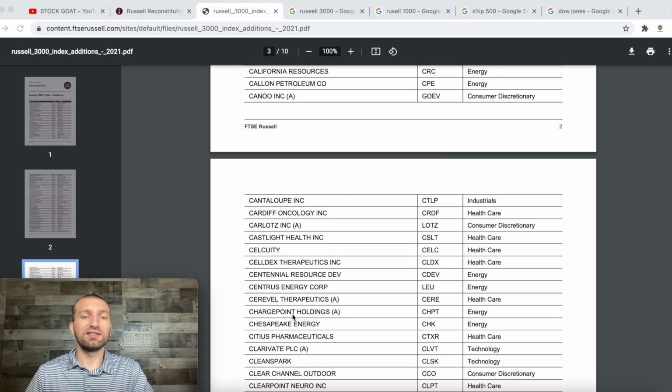ChargePoint Holdings, this is another one. This is a massive EV charging company that has also been added. They have really good revenue, over $100 million. The valuation has gone up a little bit, and I'm looking for this one to pull back a lot. So that is my number two.